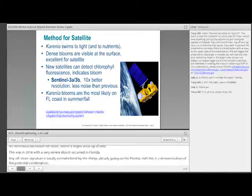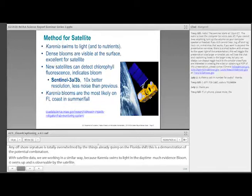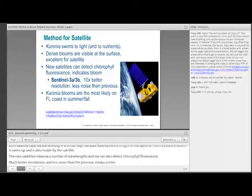Karenia, because it does swim up to light in the daytime, once you have a dense bloom, they're typically visible. You might think of it swims up and waits with the satellite, which would be a way to look at it. And the new satellites measure a number of wavelengths, and we can also detect chlorophyll fluorescence quite well with this. And again, much better resolution and less noise than the previous sensor, which was the MODIS sensor on NASA's Terra and Aqua satellites, which are now 20 and 17 years old, which is remarkable. They're still operating, but they are older technology overall.